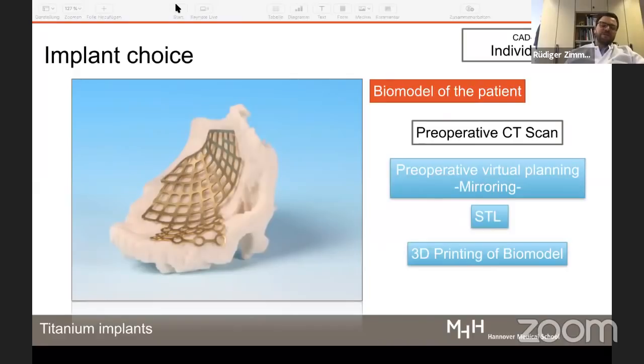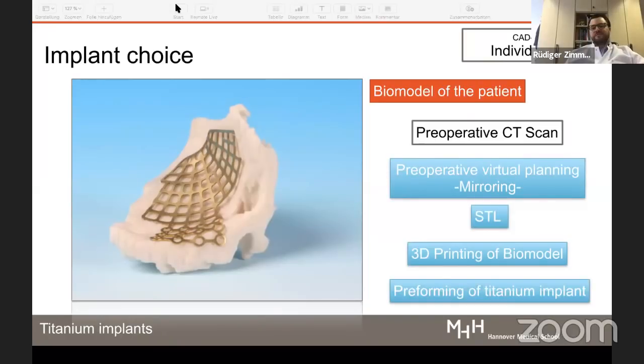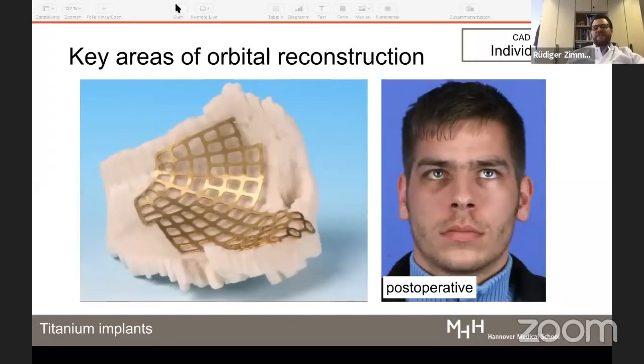And then you use a normal standard titanium mesh and you shape it according to this model. This is the process of individualization using virtual planning, but not a complete patient-specific implant. And you can see that this fracture goes far up the medial wall. You see how important it is to spare the lacrimal system and try not to go too far up in the medial wall in the posterior part.